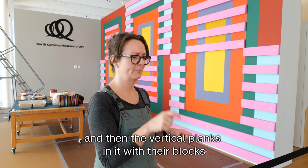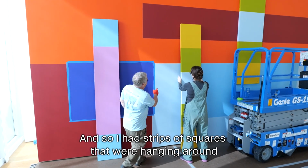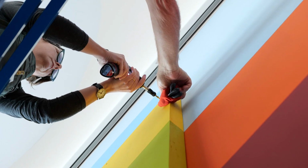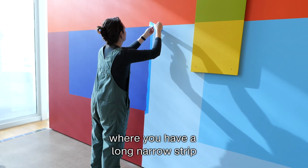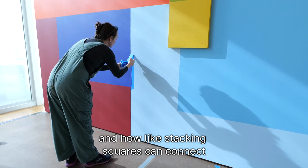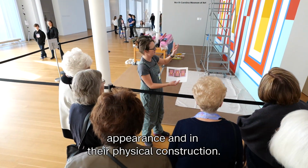And then the vertical planks in it with their blocks of color, I was thinking about the first quilt that I made, piecing together these squares, and so I had strips of squares that were hanging around before I pieced them together to make the larger quilt. It's a technique that's used in patchwork quilt making, but also you see it in something like a kente cloth, where you have a long, narrow strip that's woven on a backstrap loom that's then pieced together. Elemental geometry and how stacking squares can connect to these other histories and traditions of textiles, both in their appearance and in their physical construction.